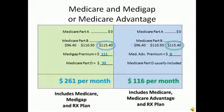But if you take a look at the bottom line, at age 65, you can expect about $261 a month. That's for everything, for Medicare and a Medigap, for one person. On the right side, I rounded the $115.40 to $116 a month. That's also a very good expectation for a monthly premium.